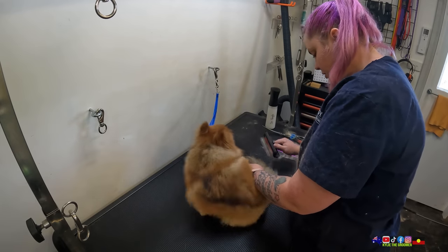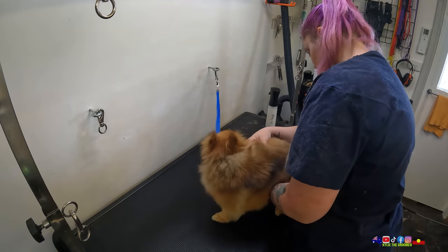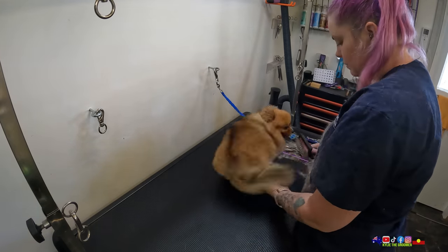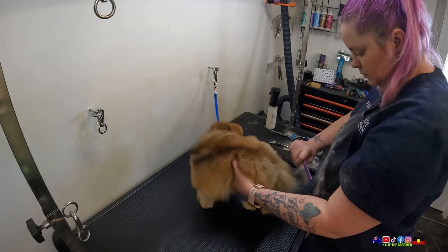I've done at least an hour of just prep on this coat. And actually putting the shape in and things like that is half the battle, if not less than that.